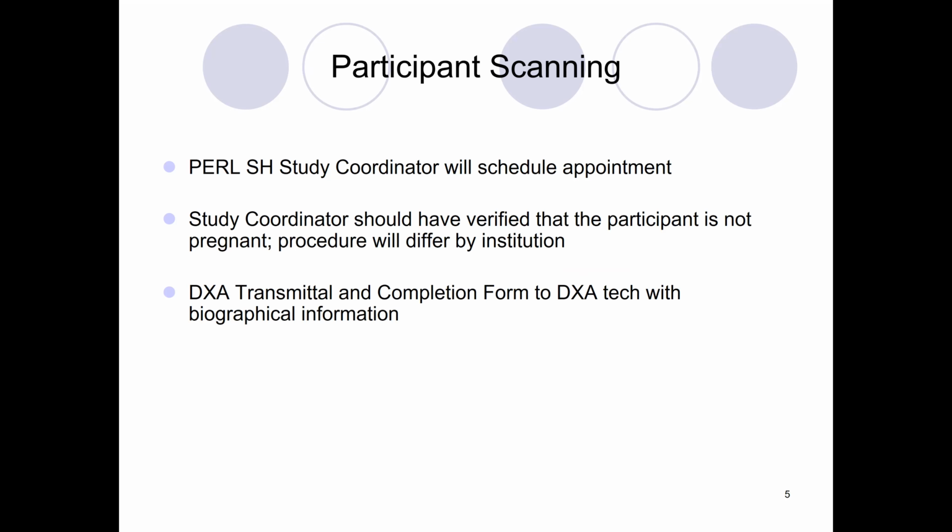All right, moving on to participant scanning. So this is just a general process. The study coordinator will schedule the appointment. They will also verify if the participant is pregnant or not, and these procedures will be different by clinic. They'll also provide you a DXA transmittal completion form. They will fill out section A, which has information for the scan biography.